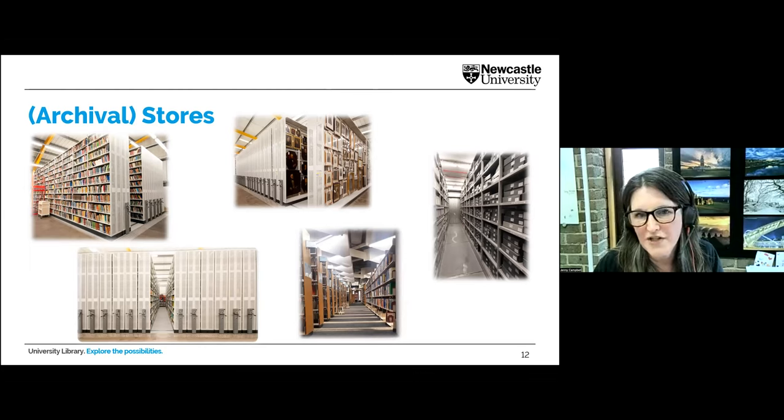The library manages the university stores, the main one being at Team Valley, but we do have a couple of others on campus. The Team Valley research reserve holds about 29,000 linear meters of stock, mostly less well used library material, but also some university records and some artifacts owned by Tyne and Wear Archives and Museums.